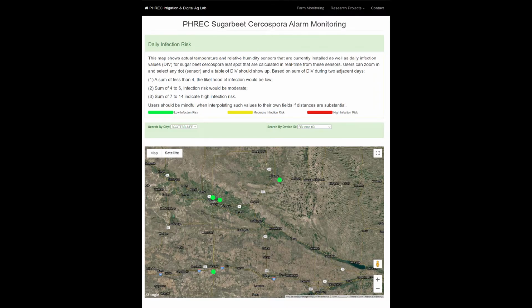So let's go ahead, go to the website and take a look how the reporting system looks like. So after you log into this website, you will see there's a brief explanation of daily infection risk for all the values. Well, first of all, you will see a map. It has several dots on it. Each dot is an actual monitoring station.